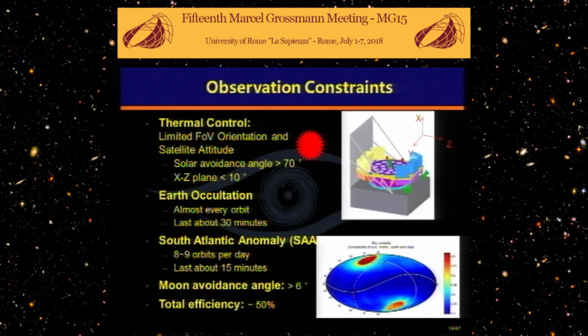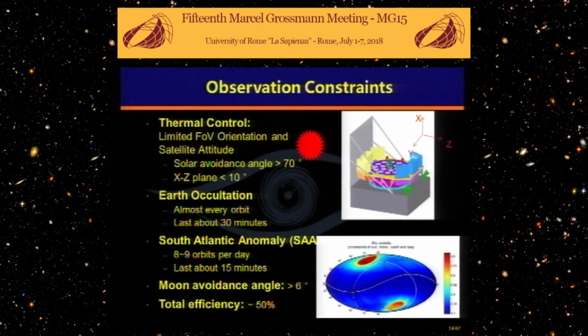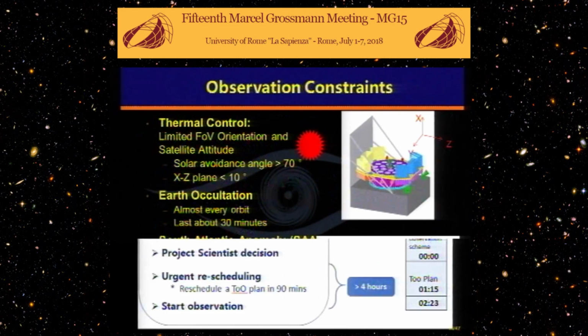And the observations have to be subject to a series of constraints. One is the solar avoidance angle; we also have to take into account Earth occultation and SAA, and even the moon avoidance angle. So finally, we have a total efficiency of roughly 50% for pointed observations.